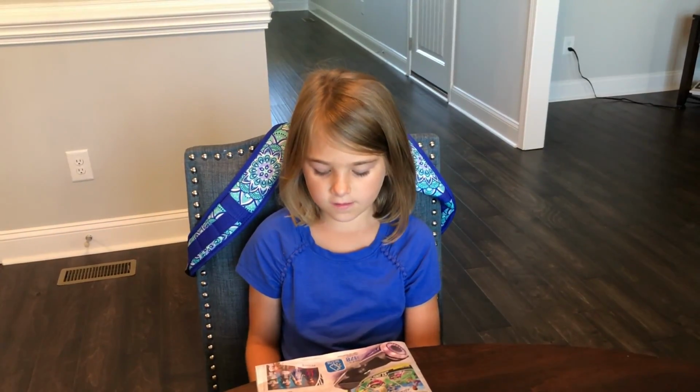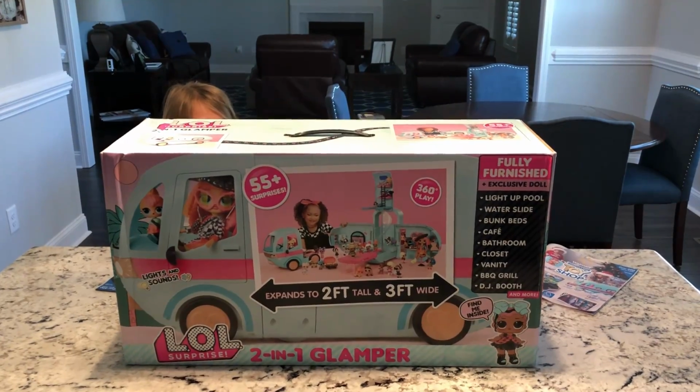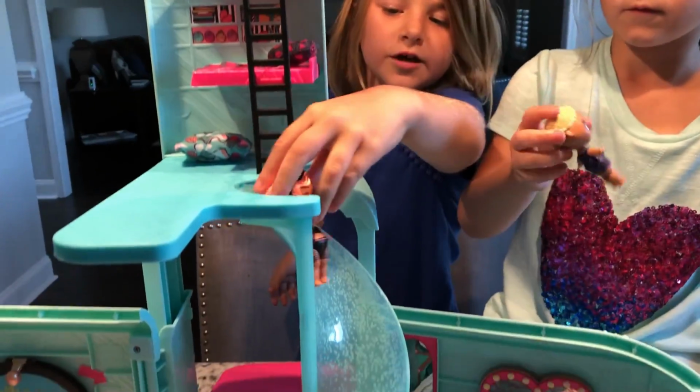Whoa! Walmart's toy catalog is finally here. Magic, make it happen. Whoa! The pool lights up.